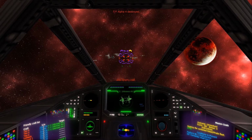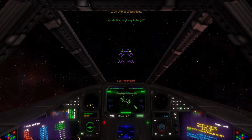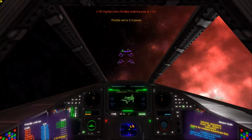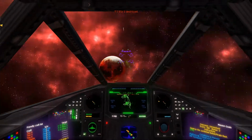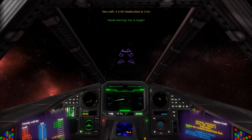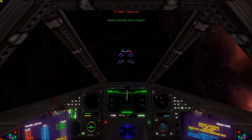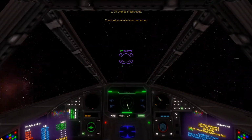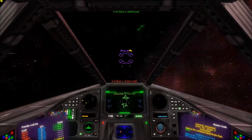A1, there's a bandit going for a missile lock. A1, attacking craft dead ahead. A1, watch out. A1, you better shake that bandit off your 6. This is 4, Starship has me sighted. Another bandit down. A1, there's a bandit going for a missile lock.